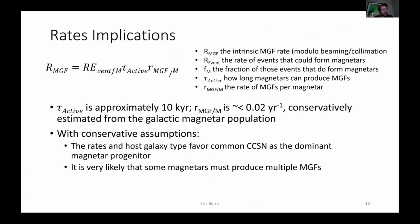And that lets you, a little bit of a typo here. So this is our sub-event times F lower M. So the rate of giant flares you can relate to the rate of their events that could form them times the fraction of those events that actually do form them, times how long magnetars are active, and then the rate of giant flares per magnetar.